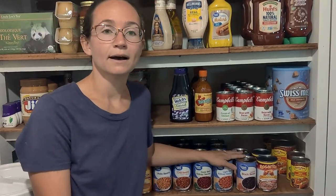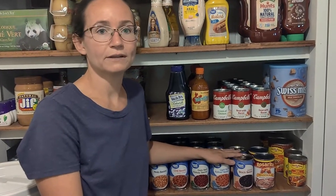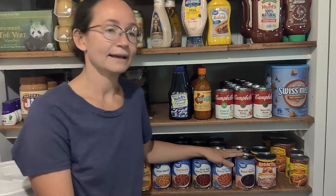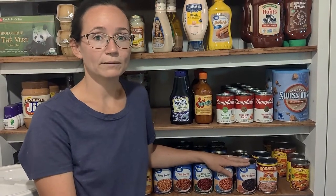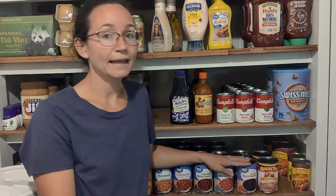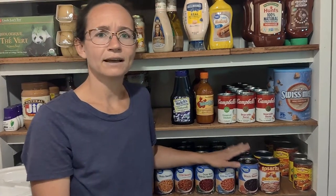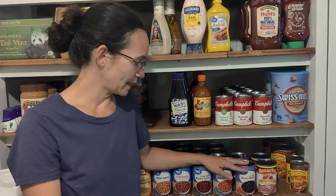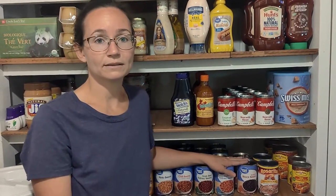So if I'm gone all day and it's dinner time, I know that I can come home and whip up something super quick, and we don't have to sit around for an hour for the beans to soak or cook or whatever. Even in the Instant Pot, it takes quite a while to do dry beans. So I like to have beans in cans for those quick meals. Yes, I could can beans, but it does take a lot of time and effort to pressure can beans. So I like to just have the store-bought canned beans on the shelf.